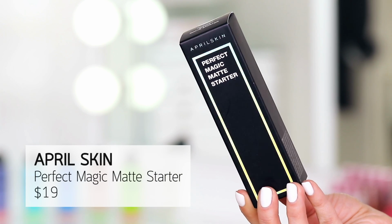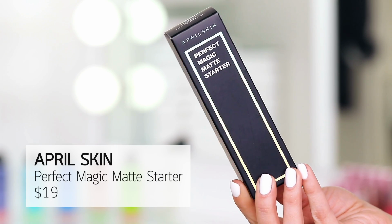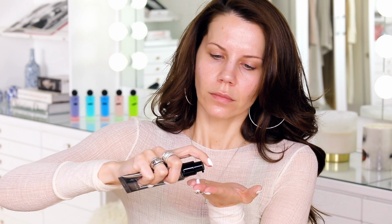This first one, sadly, I do not like. This is from April Skin. This is the Magic Matte Starter. It has hyaluronic acid to attract moisture to the skin. It has ceramides, and this is a blurring mattifying primer, but it is good for all skin types. It isn't as thick as some of the primers that I really enjoy. The Tarte primer, you guys all know, but I was super curious about this primer.